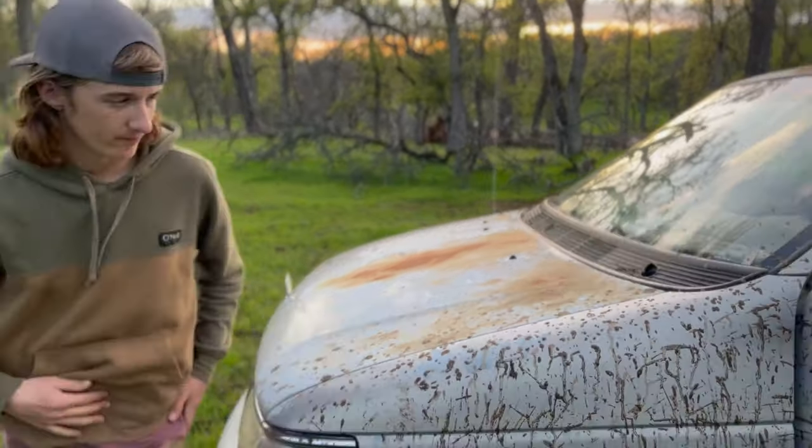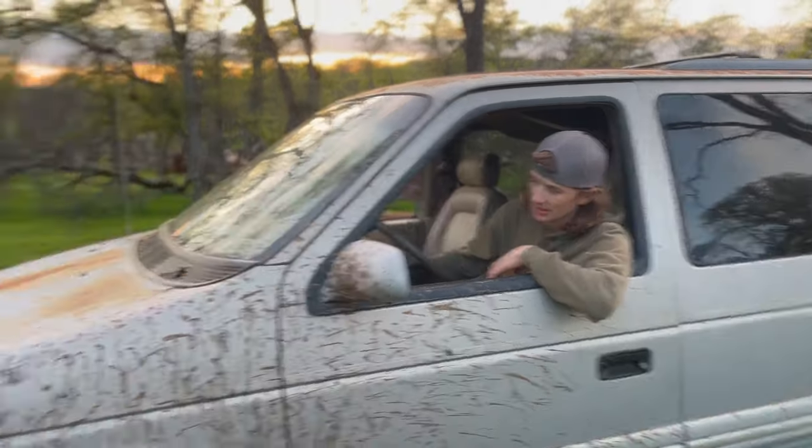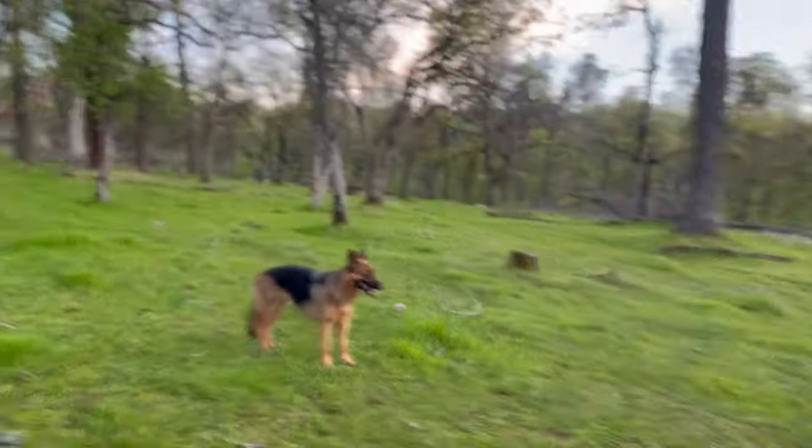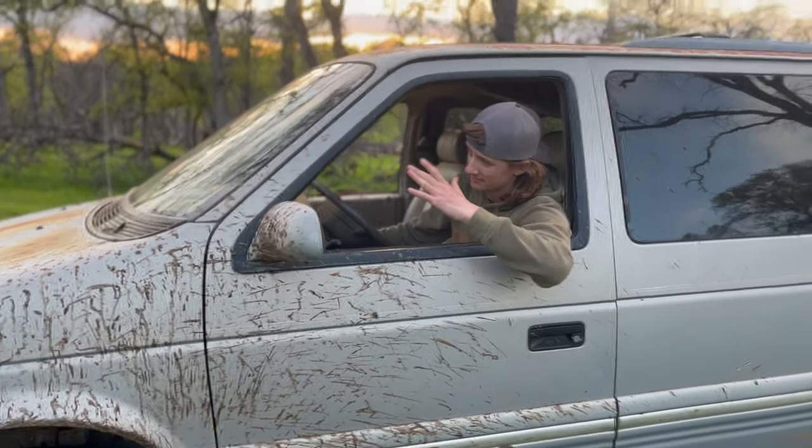Don't go under that. Don't go under that. Turn on the old fan. We're just gonna cut up through these trees on an old dozer trail where the dozer got stuck. So the dozer got stuck. This ain't long because it's a minivan.